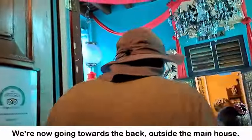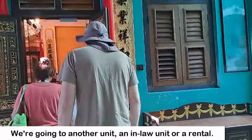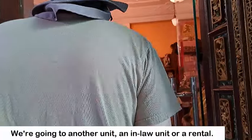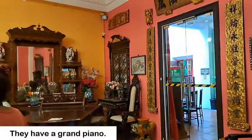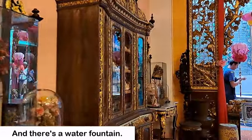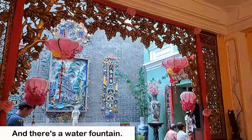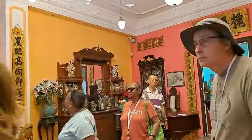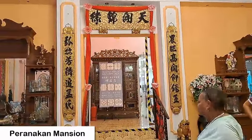We're now going towards the back, outside the main house. Don't know what this is. We're going to another unit here. Oh, it's an in-law unit, or a rental. Oh, and they have a grand piano. And then there's a water fountain. It's called Peranakan Mansion.